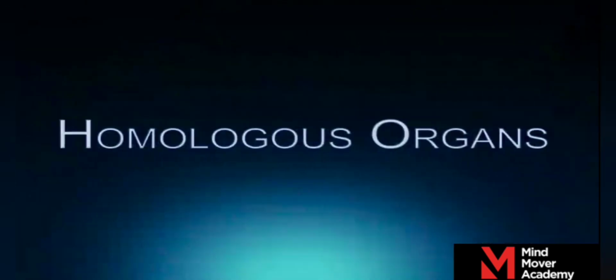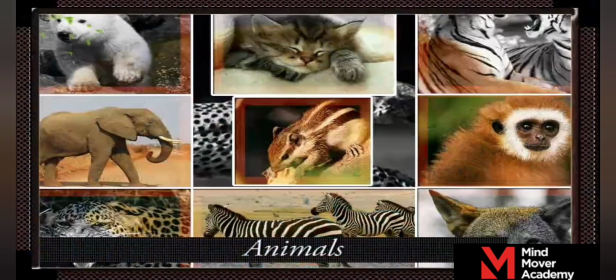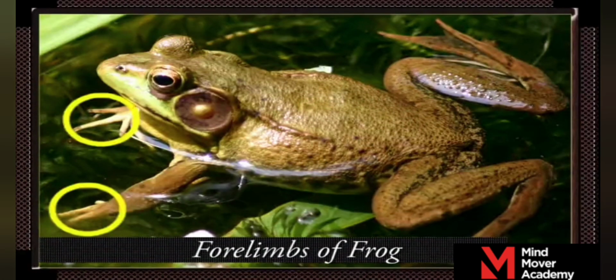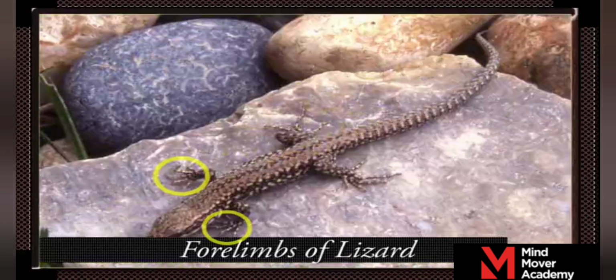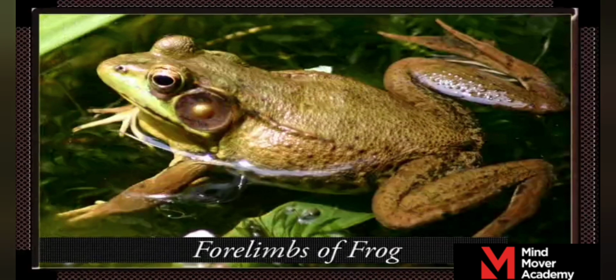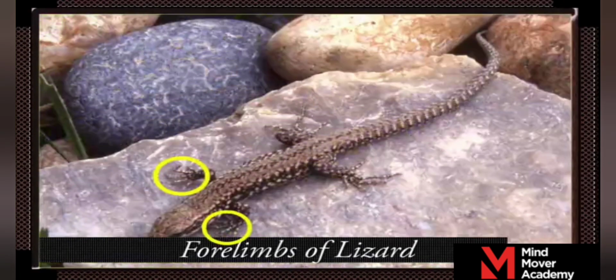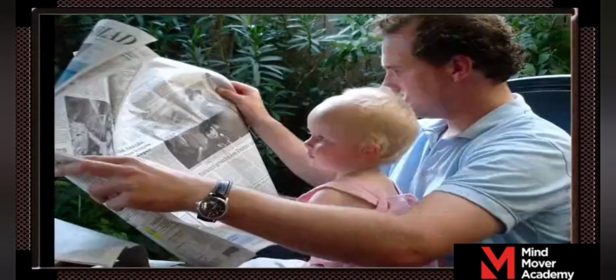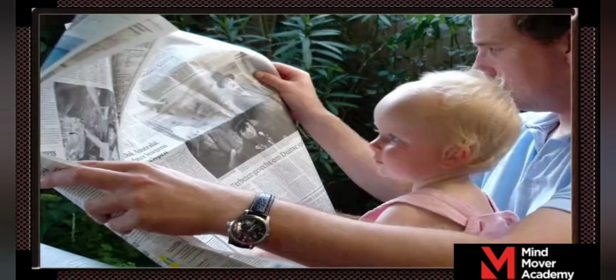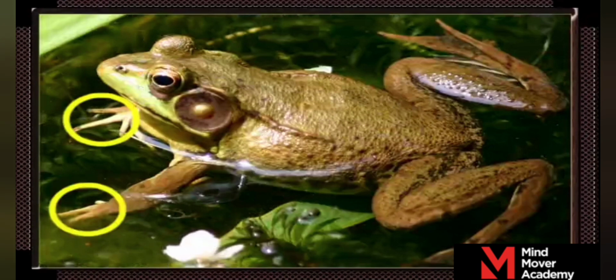Homologous organs. There are a number of organs in different groups of plants and animals which have similar basic structure and embryonic origin but are used for different functions. For example, forelimbs of a frog, a lizard, a bird, and human being show similarity in basic structure and development but are used to perform different functions. The forelimbs of a frog help the animal to prop up the front end of the body at rest and act as a shock absorber.